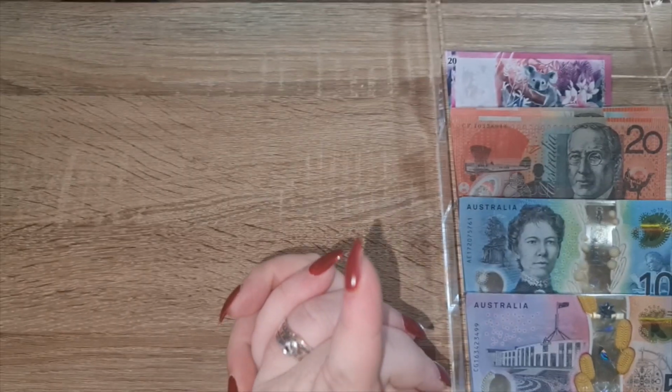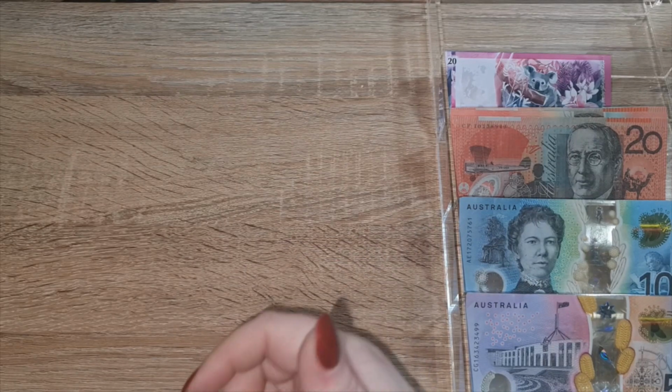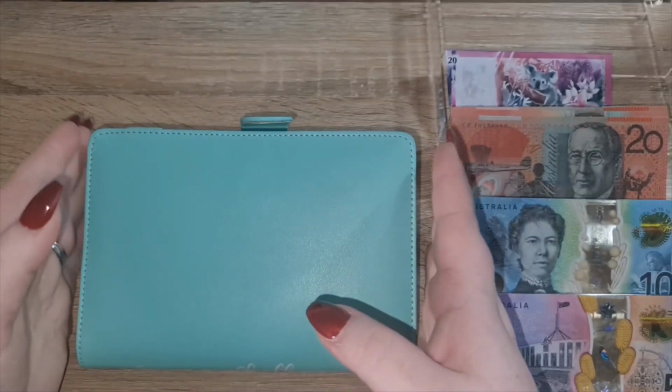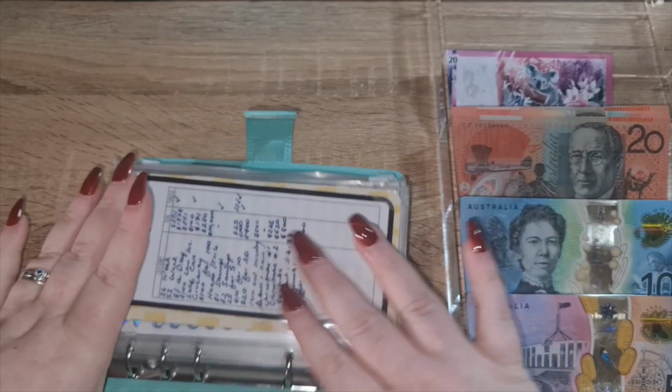So today is Savings Challenge Friday. So let's get right into the savings challenges. I'm very excited. I am due to finish some this pay cycle. So I am just so excited. I'm starting a new one.